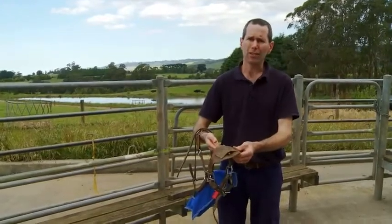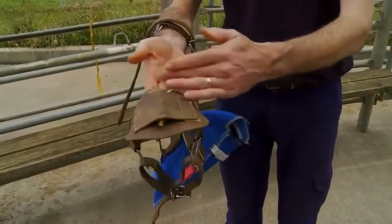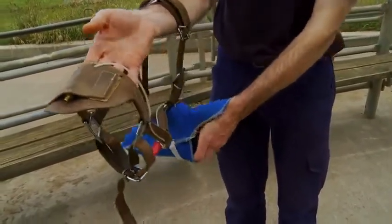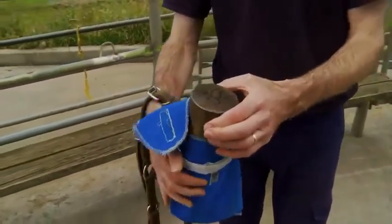This involves putting a harness on each individual cow. Breath is sampled at a point just above her nose, drawn up into a stainless steel canister, and this canister is then taken across to a gas chromatograph for analysis.